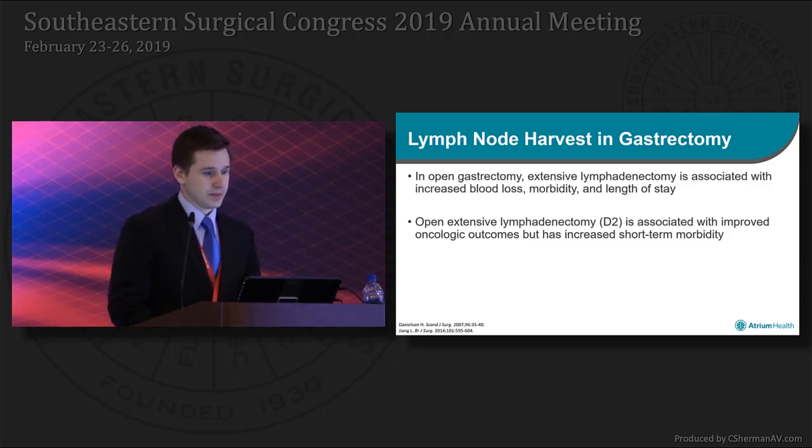In open gastrectomy, an extensive D2 lymphadenectomy is associated with increased blood loss, morbidity, and length of stay. Therefore, while an open, extensive lymphadenectomy is associated with improved oncologic outcomes, it is also associated with increased short-term morbidity.